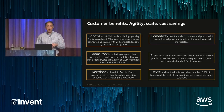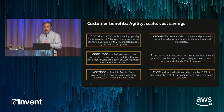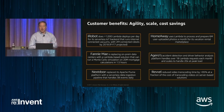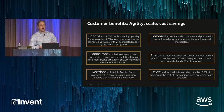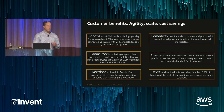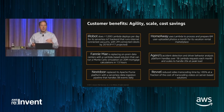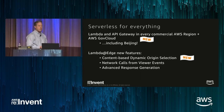And finally, I'll leave you with the one from Rebel. They do video transcoding, and they've been able to reduce both the time and the cost by over 95% versus their server-based system. So another great example of a huge parallel computation built on top of Lambda and serverless technologies. Really excited about this sample of the breadth and depth of things that people are doing with this approach.